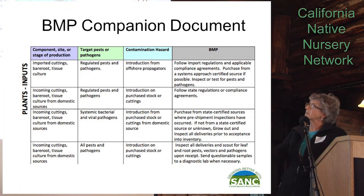Are they imported cuttings? Are they bare root tissue culture? Are they from a domestic source? Or are they from offshore? You come over and you look at the contamination hazard. And then you look at the BMP that would be addressing it. And a number of times there will be multiple BMPs addressing the same critical control point, because you want to employ multiple BMPs to prevent a pest from coming in, for example, just on the plants themselves.